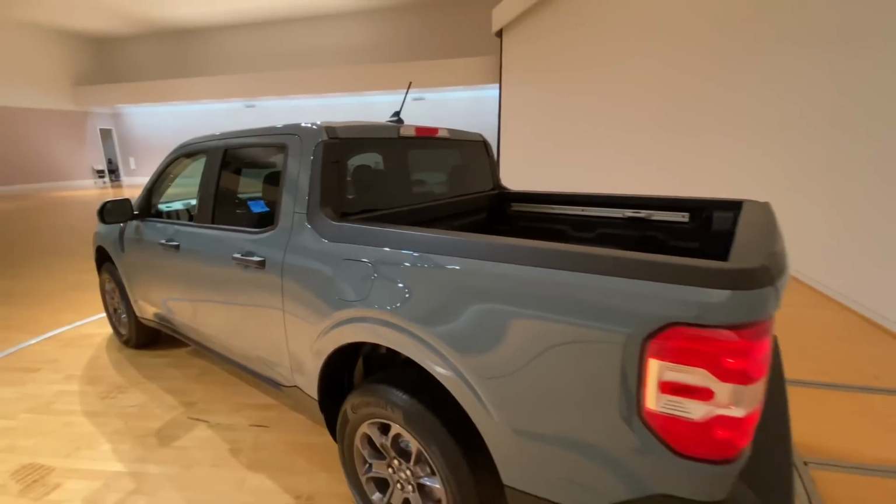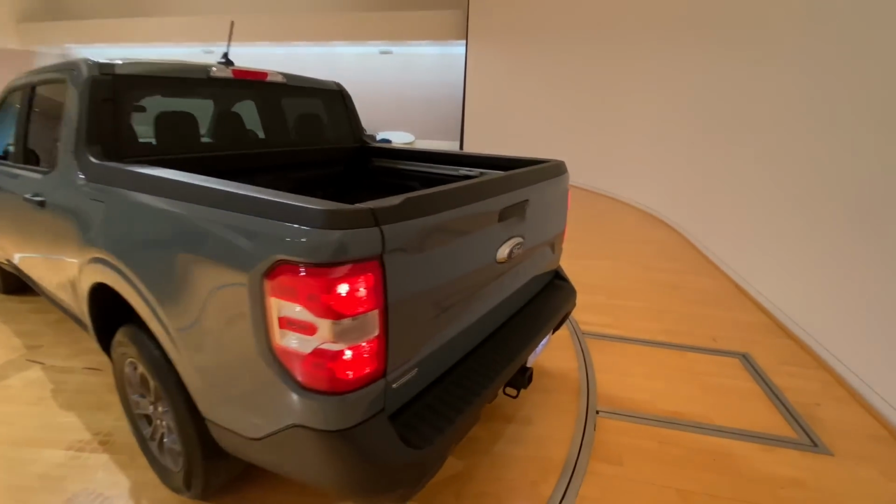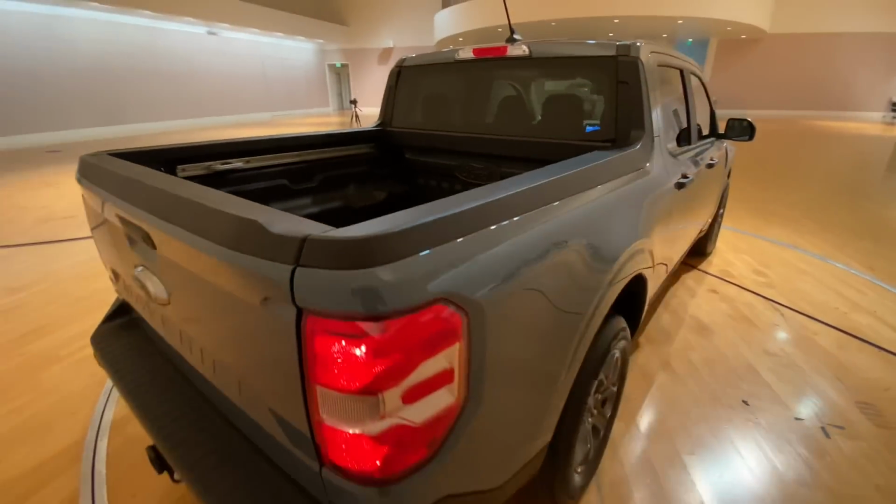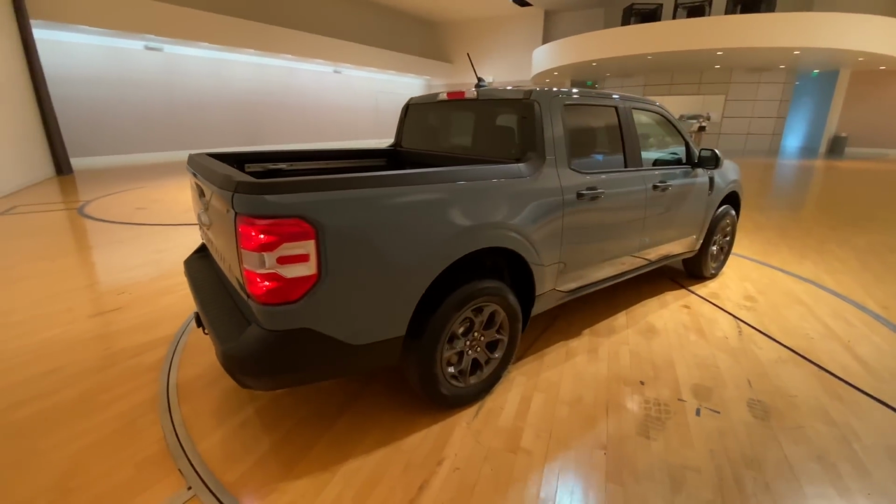Oh, I forgot one more thing. I asked them how much it goes up to, maximum price. They said right around, you know, typical price of an average car. So I'm thinking like mid-30s is how I interpreted that, but under 20K starting.